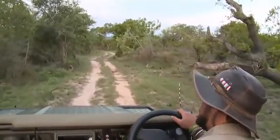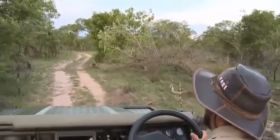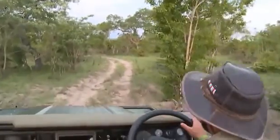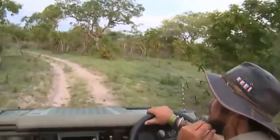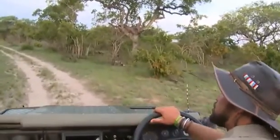Sadly though, in order for chameleons to change color, it would require us to purposefully distress them. So that's not something I can necessarily show you, but what I'm planning on trying to do is spot a chameleon at night with a spotlight, which is easier, as I've said, and then return to that same bush the following morning and look for it in that bush.